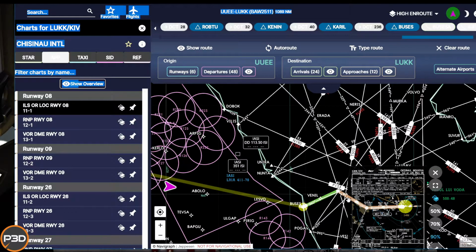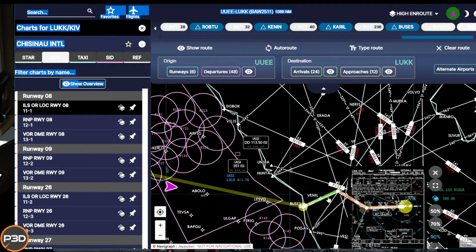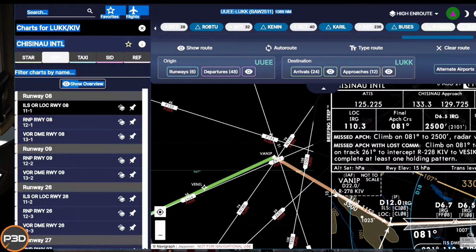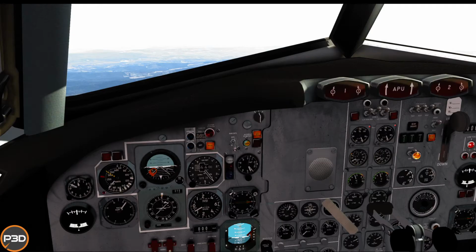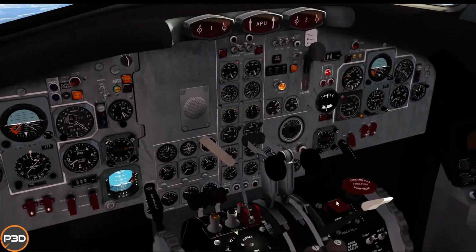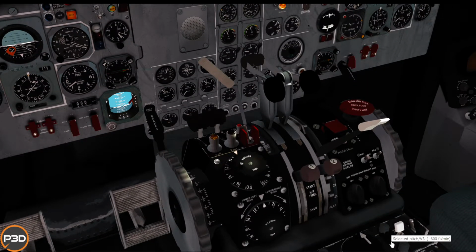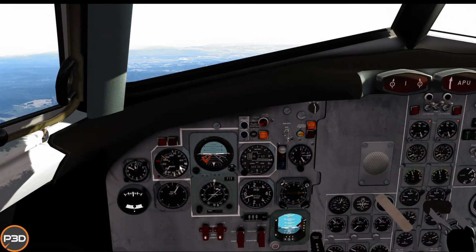So we're going straight to this marker here now, I think. Yeah, well, this marker here. Then we'll just shimmy over as well. 4,000 feet coming up. Speed up a little bit.